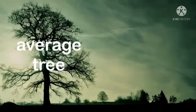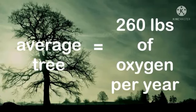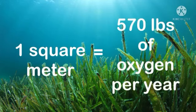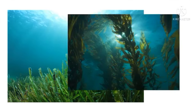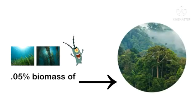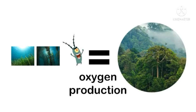The average tree produces 260 pounds of oxygen per year. A square meter of seagrass produces over double this at 570 pounds of oxygen per year. To put seagrass's effectiveness into perspective, let's think about it this way. All sea plants, including seagrasses, kelp, and plankton, make up 0.05% of the plant biomass on land and produce roughly the same amount of oxygen each year as those land-based plants.